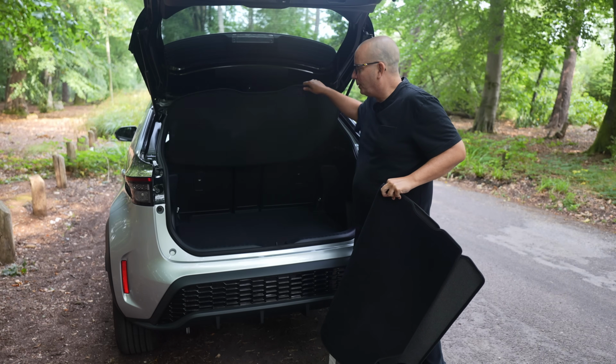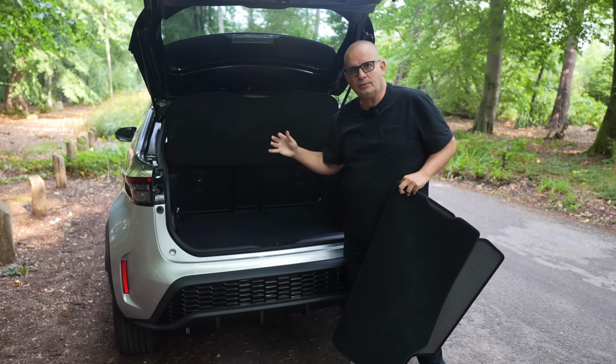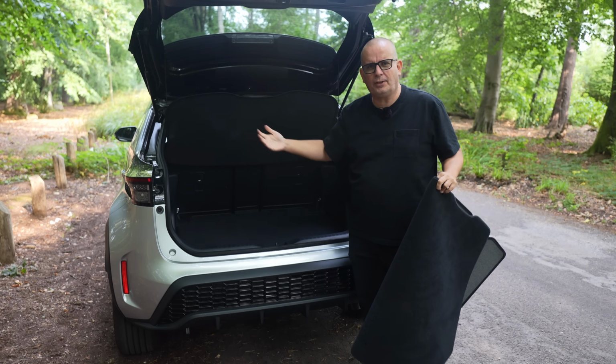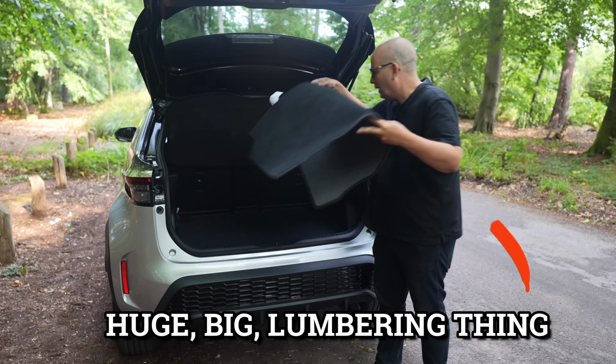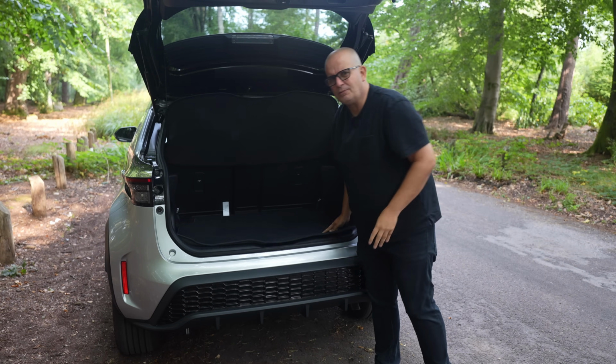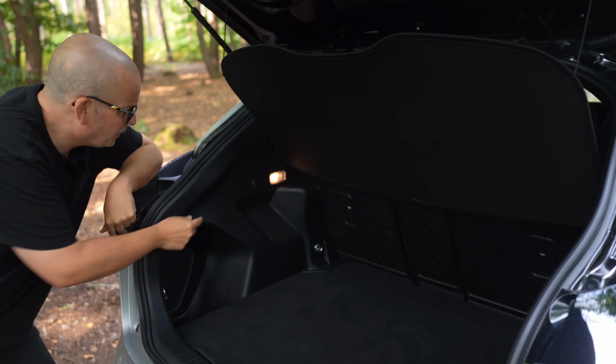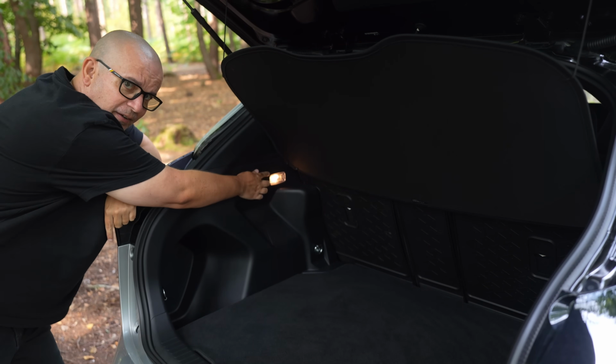And we've got a floppy parcel shelf, so if you do want to hide that away, that's quite an easy thing to do. You don't have this huge big lumbering thing that you've got to find a space for. And I think for the size of the car, the boot space is very, very generous. And whilst the boot space is not crammed with tech, you do have a little 12-volt socket and a light.